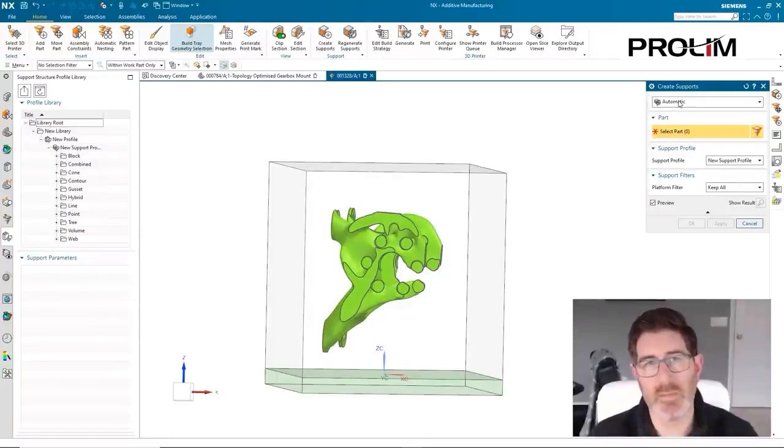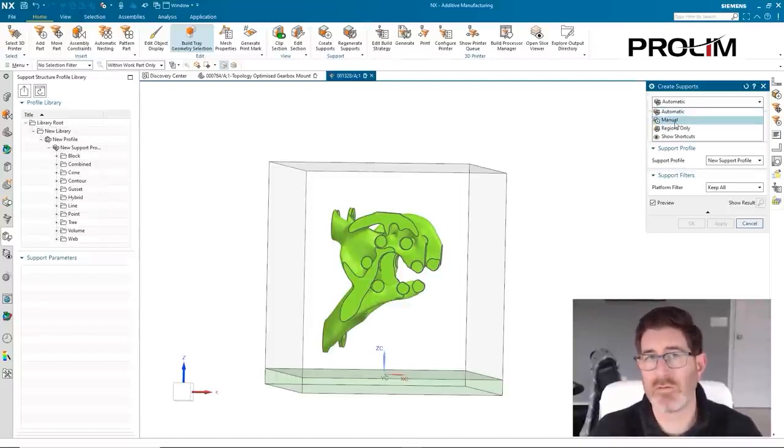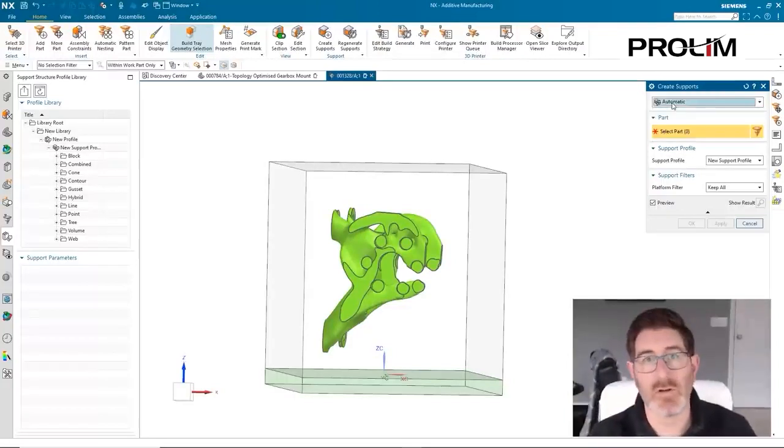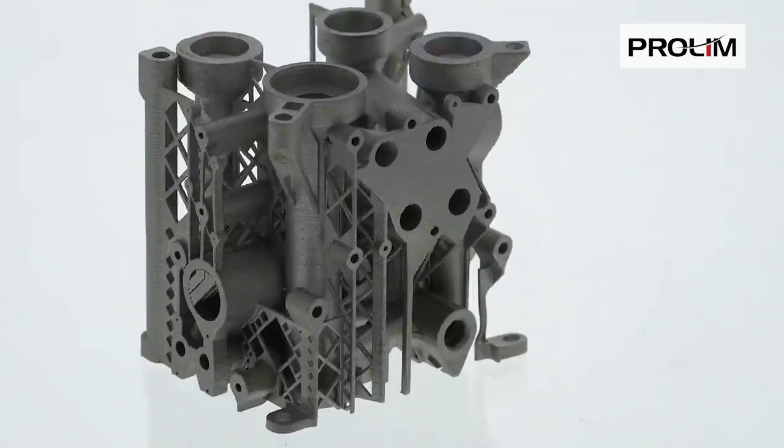Now I can do automatic supports, which we'll do here in a second. We also have the option to do manual supports where I pick the areas that I want. The system finds the areas to support and I pick which ones I actually want to be supported. I can do regions only where I make regions that are supported, or I can do automatic, which is what I'm going to do here, where the system finds the regions it thinks needs to be supported and supports them.